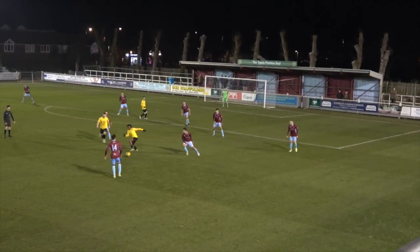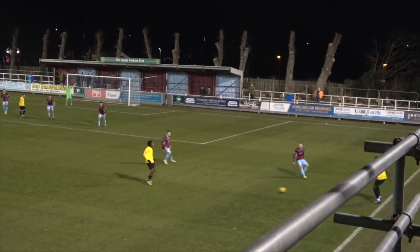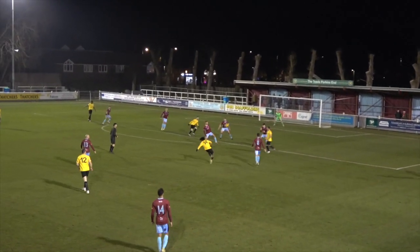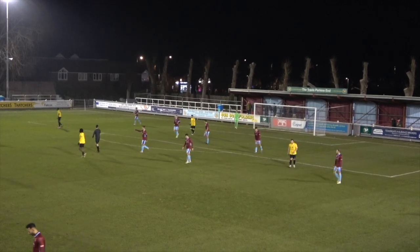Now Dembele. Adenola back to Dembele. Does well on his left foot. Will look to hit this. He does, and it's just over the top of the goal.